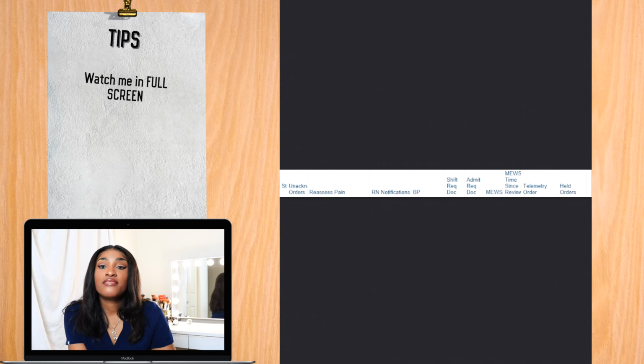Tele orders. Oh, I love this one because it puts a little red heart and you can know that they're on telemetry.